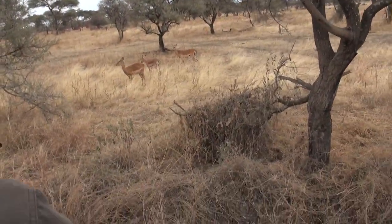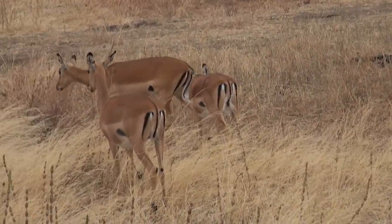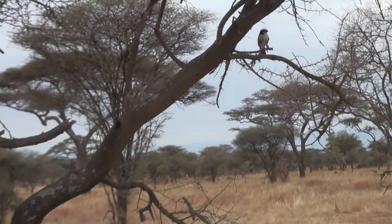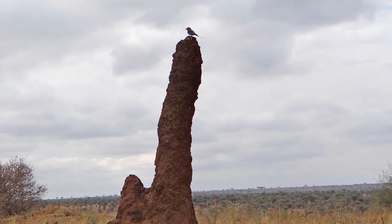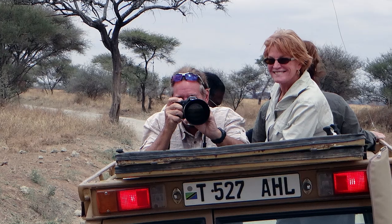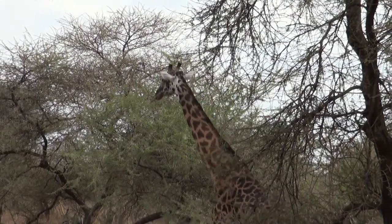This is going to be a beautiful picture. Oh, look at their behinds. Look how pretty they are. Here, look at this bird right here. Sue spots a northern white-crowned shrike on a branch. This large column of mud is a termite hill with a lilac-breasted roller on top. We catch up with the other two Land Cruisers and take an opportunity to photograph ourselves.